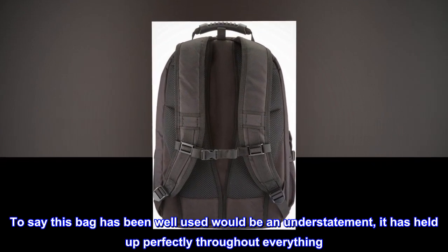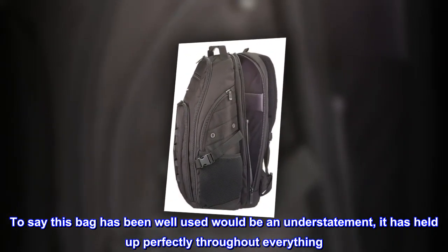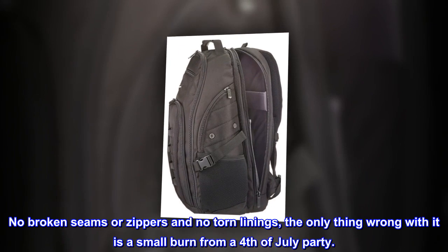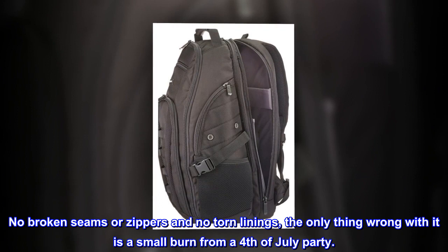To say this bag has been well used would be an understatement. It has held up perfectly throughout everything. No broken seams or zippers and no torn linings. The only thing wrong with it is a small burn from a 4th of July party.